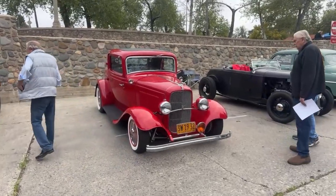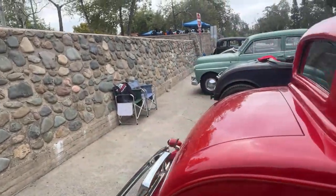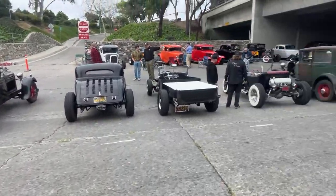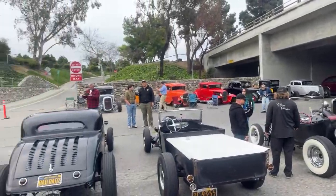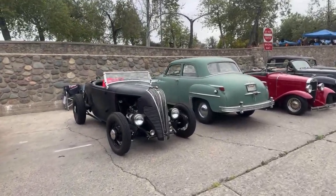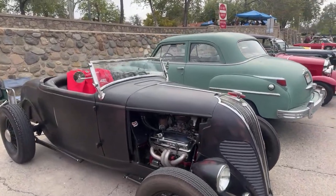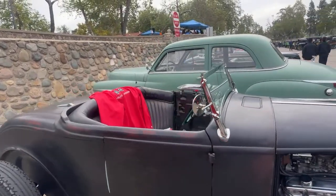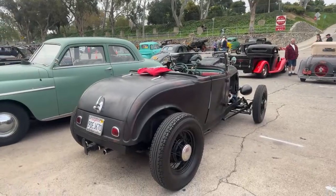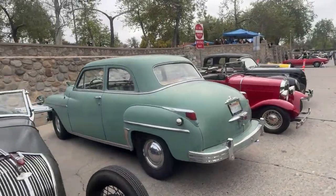Here we have a full fender 3-window 32, it looks like. So I don't know how much of this you guys can see. There's early Fords for as far as the eye can see. This has like a nice, it's a Hudson Terraplane front clip that they've molded the 32 hood to. So it gives it more aerodynamics. I'm befuddled. There is so much stuff going on here.